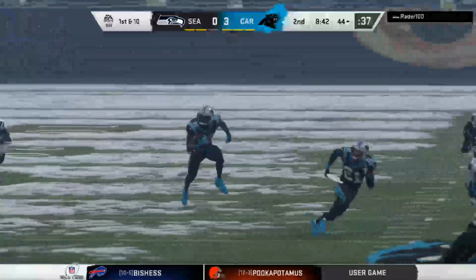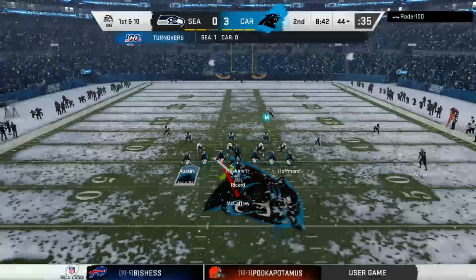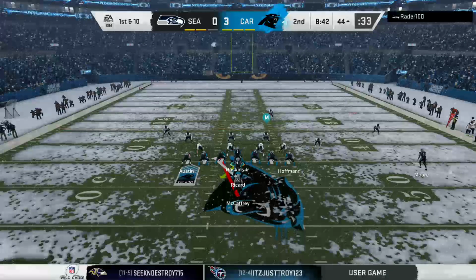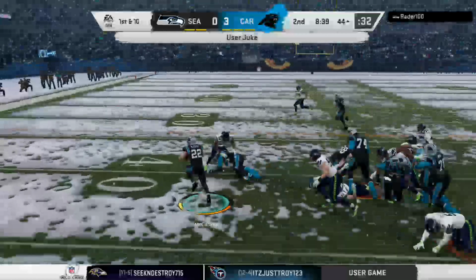And this might not be the last interception we see, Brandon. Both of these teams like to throw the football, but here in this snow, ball's not going to always go where you want it to. And this one winds up getting intercepted. Now a run with McCaffrey.